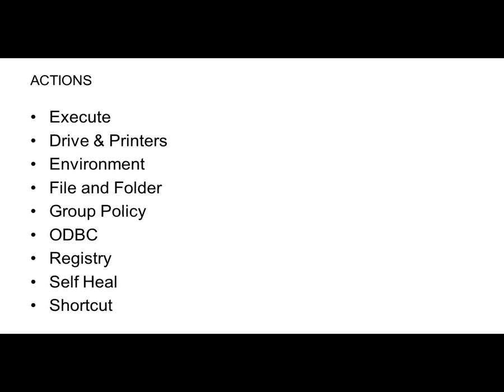So when we have actions now, we can do things like execute programs or VB scripts or PowerShells. We can do drive mappings. We can set environment variables. We can actually do group policies. Now the power is not having a group policy just on OU, or if you belong to a certain Active Directory group. It's now more dynamic, where it's conditional based upon the location of that device.